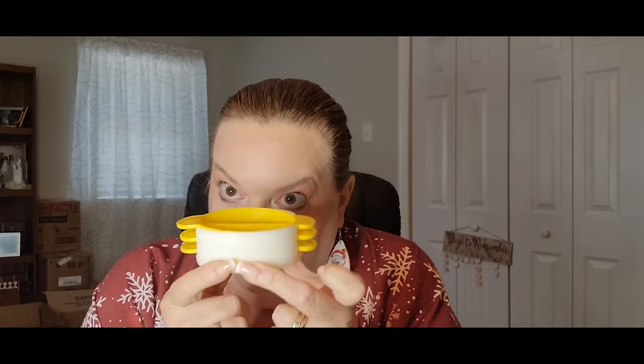Now, this little thing, for you that have been following me on my journey, eggs. Eggs are a good source of protein and a good source for your journey. They're low in fat, low in carbs, and a good source of protein. Well, this little thing, egg slicer. Let me get all the different contraptions out.